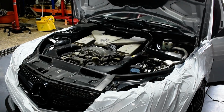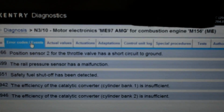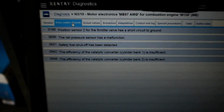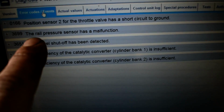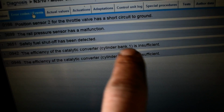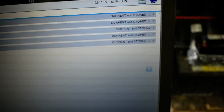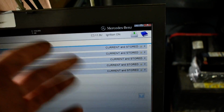Continue. Okay, now I have connected the car with the ECU, with the diagnostic. Sorry, yeah. I'm reading the ECU here. Okay, and I have these faults. Position sensor 2 for the throttle valve has a short circuit to ground, rail pressure sensor, safety fuel shut off, the efficiency of the catalytic converter cylinder bank 1 and bank 2 is insufficient, and all these faults are current and stored. Yeah, for the catalytic converters it cannot be current, but okay.